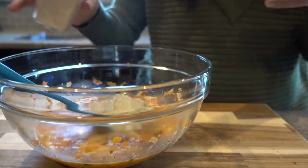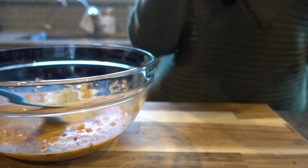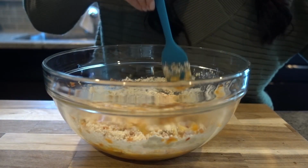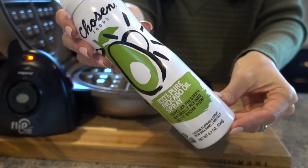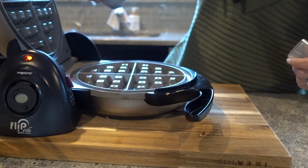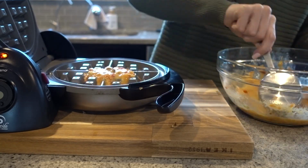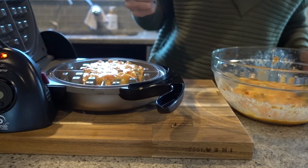If you do not have chickpea flour, you could simply substitute these 2 tablespoons with brown rice flour or almond meal or even just a whole wheat flour, whatever you have on hand, but preferably it would be a heartier texture like chickpea or brown rice. Then I'm just going to spray the waffle maker with a little bit of avocado oil, add in this mix and cook it for about 4 minutes, flip it over and cook for 2 more minutes.